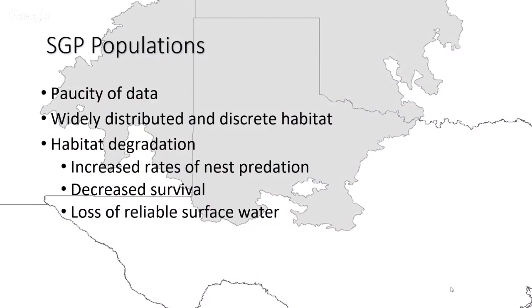And on the Southern Great Plains, a paucity of data exists. So not a lot of research is done in this area, especially compared to their coastal counterparts, in part because they're not listed as federally threatened here. They also don't encounter people as much. They're not on these densely inhabited coastal beaches, so they don't get a lot of attention. But across the range, they are widely distributed here, and they exist on these really isolated, discrete habitat patches, anywhere from 15 kilometers apart to 600 kilometers apart.